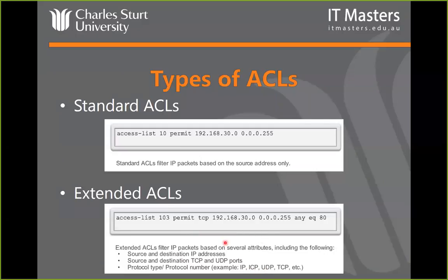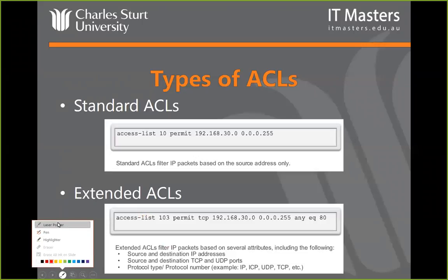When we say protocol type, IP is a protocol type, okay? TCP and UDP are a subtype of IP, but a protocol type may also be IPX, for example, or AppleTalk, or various routing protocols that don't actually use IP as such, but use their own protocol. There are various examples of that, which we'll have a look at shortly.